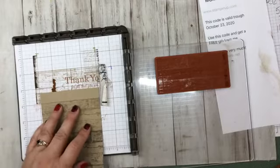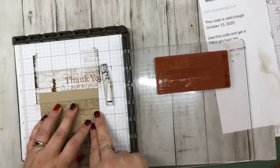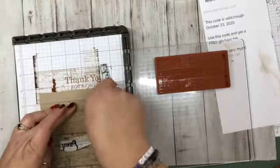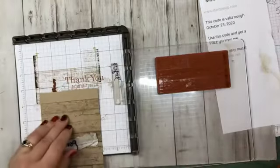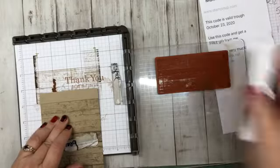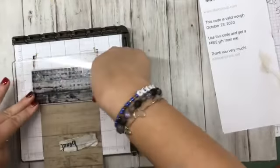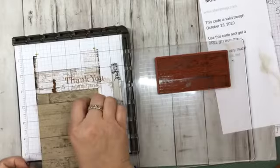So here's where I flipped it over to line it up this time. We only need one magnet, so don't worry about that. And we're going to go dark this time. And there we go. Our last little section.